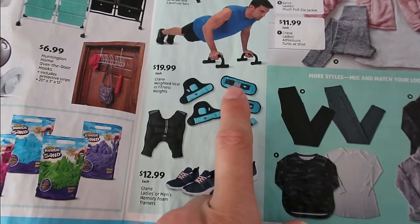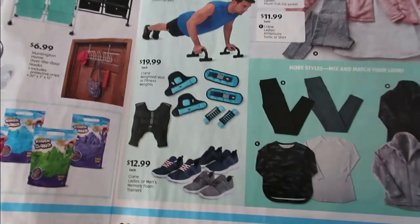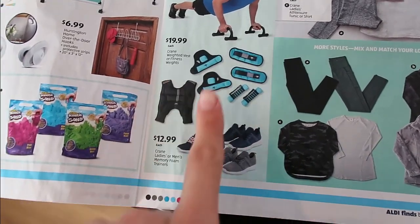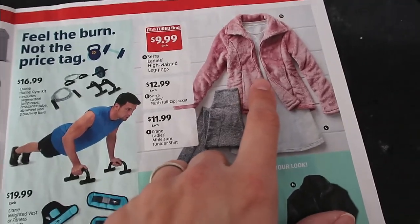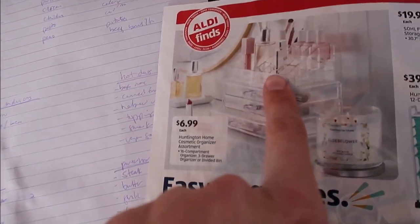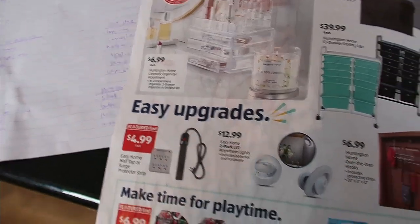I love fitness weights. I wear these when I go on walks in my neighborhood. I look super goofy, I know that, but I think that would be a good value if that's the ones that go around your ankles. I'm not quite sure exactly what this is, but it looks like it's a multi-pack for $20. That seems like a good value. I think this looks super cozy. For $12.99, that seems like a good value. I literally just bought my daughter one of these for her birthday. It wasn't actually too poorly priced, but I think that's a good price for a makeup organizer.